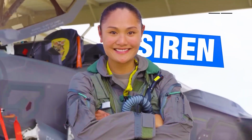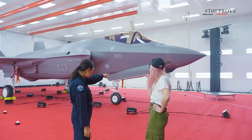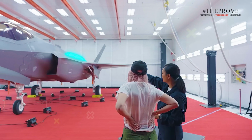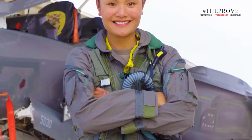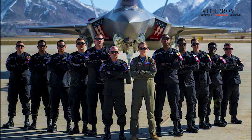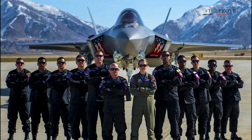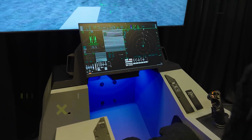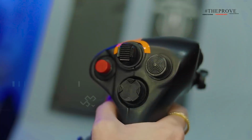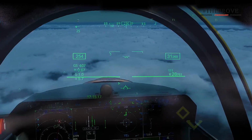Siren, the only female F-35 test pilot at Lockheed Martin. She describes the rigorous training and discipline it took to reach her position. As a former U.S. Air Force Academy graduate, she is one of only 14 pilots worldwide qualified to test the F-35. In the F-35 simulator, Siren demonstrates the jet's controls and capabilities, including its high speeds, stealth features, and maneuverability.